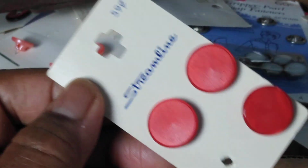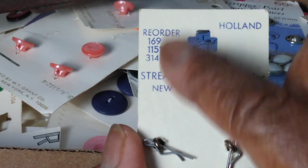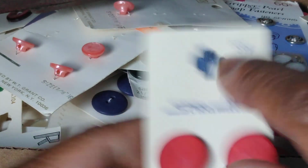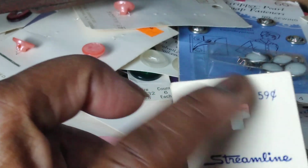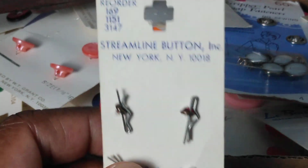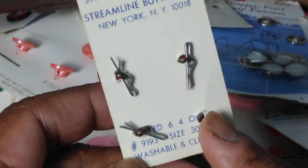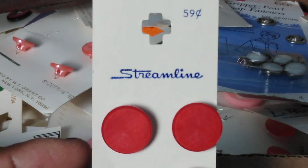So these are by Streamline, and they were made in Holland. Notice the almost Red Cross that is used here to put it on the rack for sale. And the reason I say that is people can sometimes date the buttons by looking at this. And knowing they're made in Holland, come on, awesome. And also lots of information on the back of this card, as well as we just have the maker's name and the price on the front.